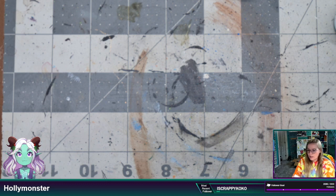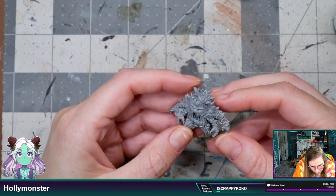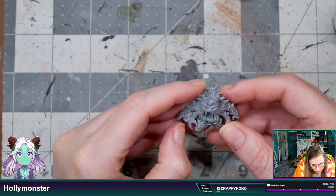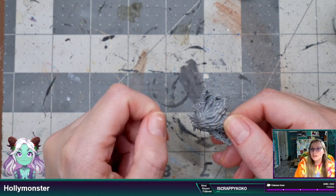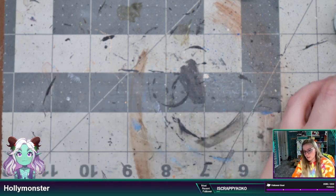So the two minis that I got, the first one is this little demon guy. His name is Thorn Ripper. And he is already put together. He's just one piece, which is nice. This is what he looks like. I just thought it was a cute little monster guy. He's got some cleanup work, some resin that cured between the arms there that I need to fix. But I just thought it was cute. It's a cute little angry guy.